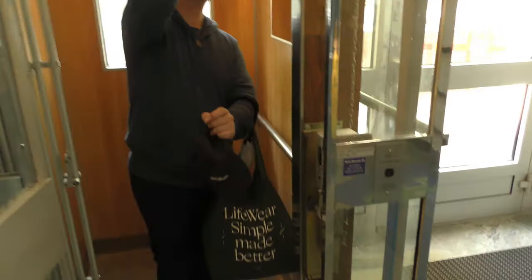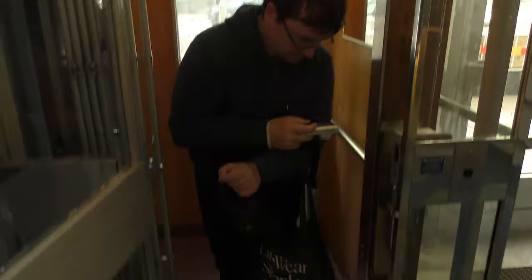Elevator as much as I did. And I see the inspection sticker over there.